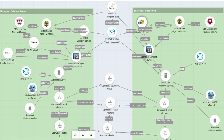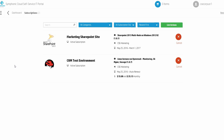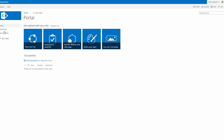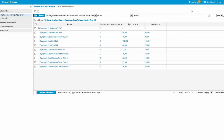At the conclusion of the deployment, the user deploying the service will receive an email about the infrastructure and application that was deployed. Links to the deployed web services can be included that allow the user to access the new application directly. When Symphonic Cloud deploys a new service, it also integrates that service with change and configuration management. During the last example, a discovery was also initiated so that the newly built system is available in the configuration management database. This can show relationships between the built virtual machine and its hypervisor host, any configuration items associated with the virtual machine, all deployed applications and software installed on the machine, and much, much more.